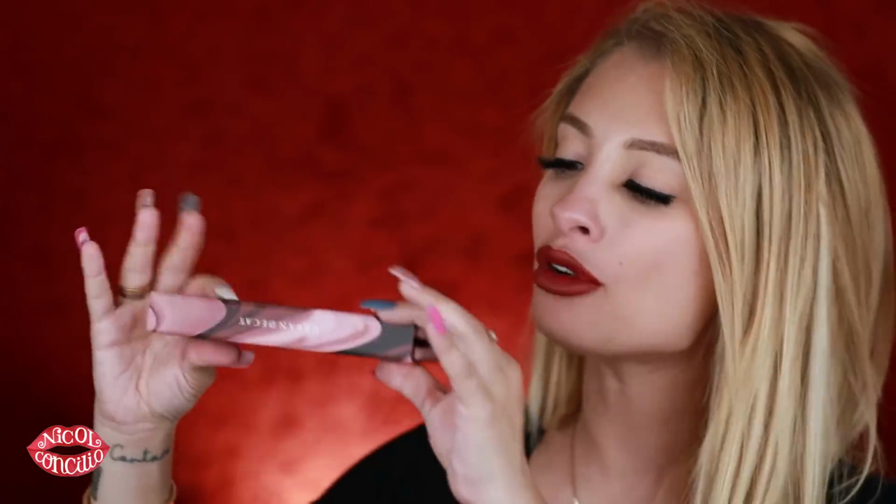other side, and you can remove the mirror, but I don't know, there's something about this palette that I can't really grasp. I don't really care for it. And even when I was using the shadows, they're pretty shadows, they're beautiful shadows, but nothing to me really stands out. If I wasn't sent this, I probably wouldn't buy it. So I was kind of iffy about it.